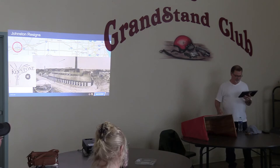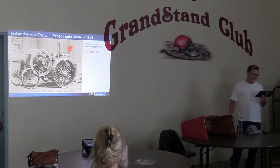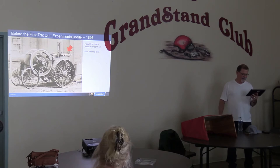Until this photo was found in the archives, we never imagined that Cyrus Jr. or maybe Ed Johnston were working on a tractor as early as 1896. We had no idea experimentation had started this early.